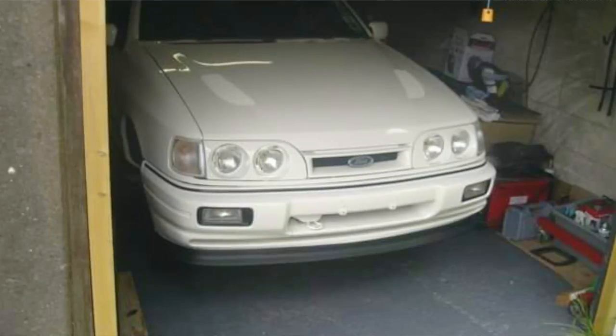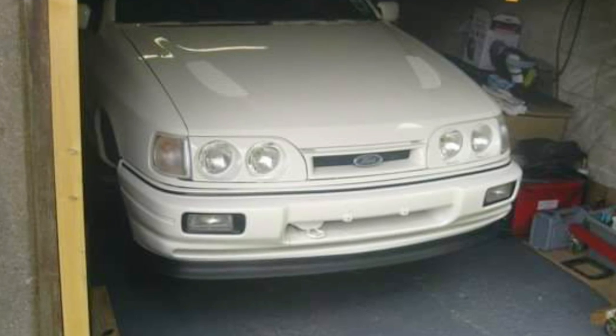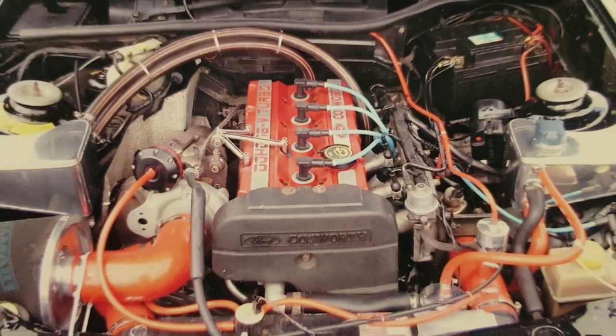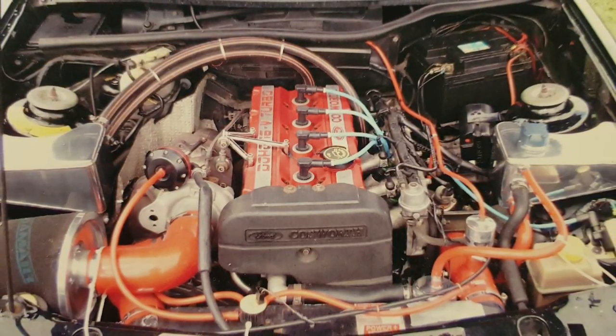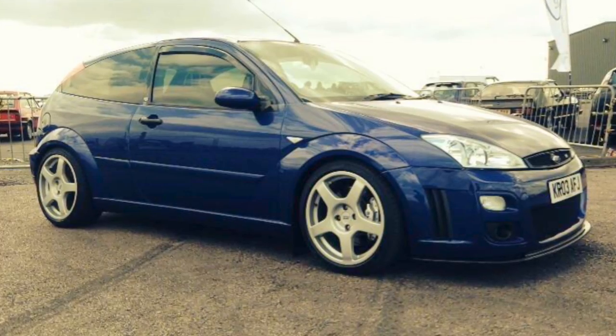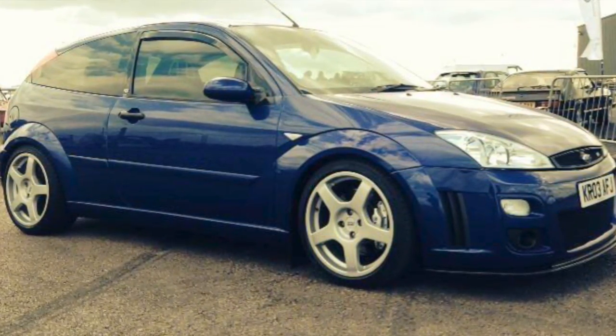Then I moved on and got Cozzies, two-wheel drive Sapphire Cosworths, and again, awesome cars, awesome fun. And then I was heavily involved in the RS Owners Club with the West Sussex Group. Met some really good friends. Really enjoyed my time there, owning the RSs. Then ultimately I wanted to do more track orientated things, have a bit more fun on track. And the car I had at the time, the Mark 1 Focus RS, was an awesome car, really good on track, but I was a bit too precious about it. I didn't really want to take it on track.